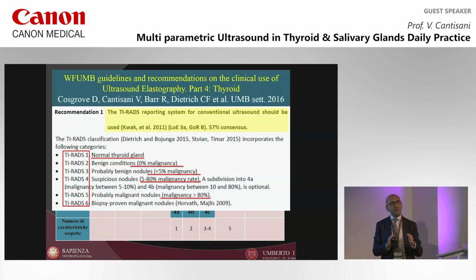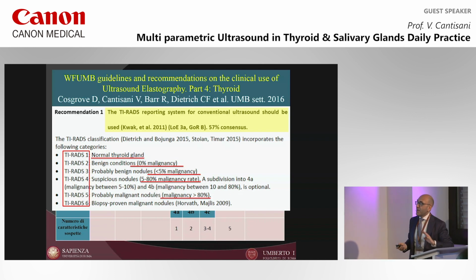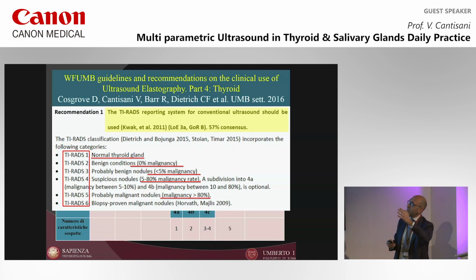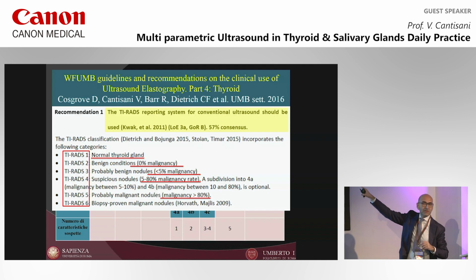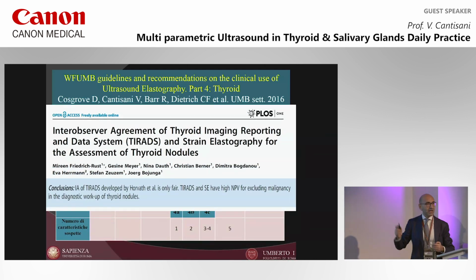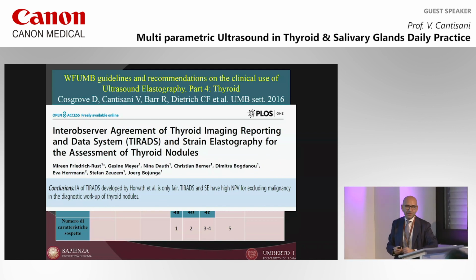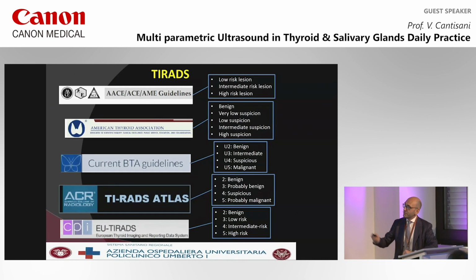According to the literature, until now, the most used is the K-TIRADS, the ACR. And according to it, we suggested to use TI-RADS. However, look at the consensus, 57%. 60% of the experts were in favor of TI-RADS, 40% were against. Why? It was proved that there was higher inter-observer variability compared with elastography. Other reasons behind it. Here I summarized all the different available TI-RADS, and if you look, the differences are not so high.